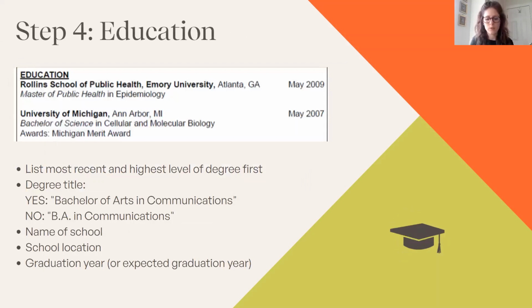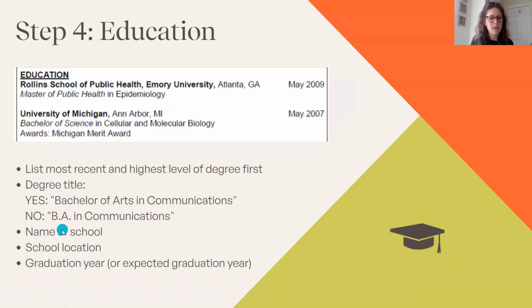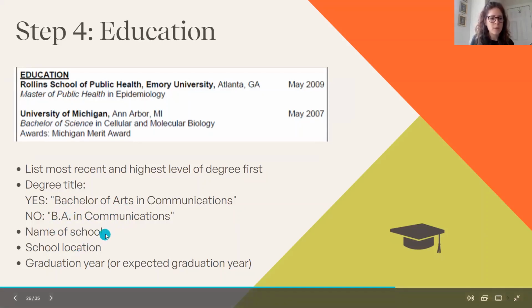Okay, so step 4 is education. So you want to list your most recent and highest level of degree first. So for the degree titles, you want to spell it out instead of abbreviating it. So instead of BA, you want to spell out Bachelor of Arts. Or instead of BS, you could write Bachelor of Science. You want to spell out the name of the school, the location, and then the graduated year or the expected graduation year.